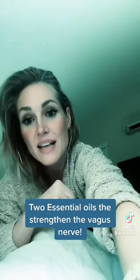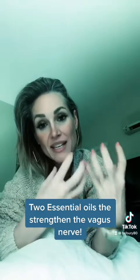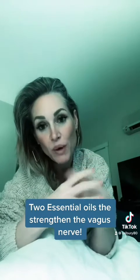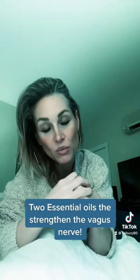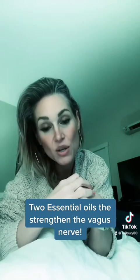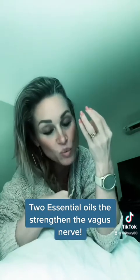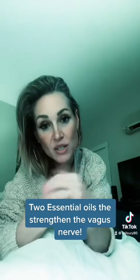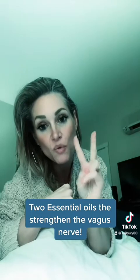And when you put them on your skin topically, your bloodstream is getting 65% of that oil. So it goes to work right away. It takes 20 to 30 seconds for an essential oil to start working effectively and get into the bloodstream quickly. So this is not just triggering our limbic system, which is also really good for having chemical reactions in the brain for healing trauma, but these two oils are specifically used for the vagus nerve.